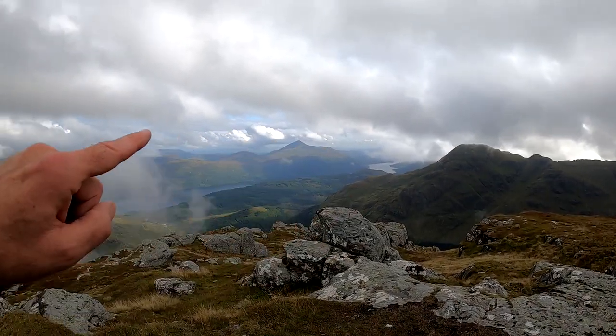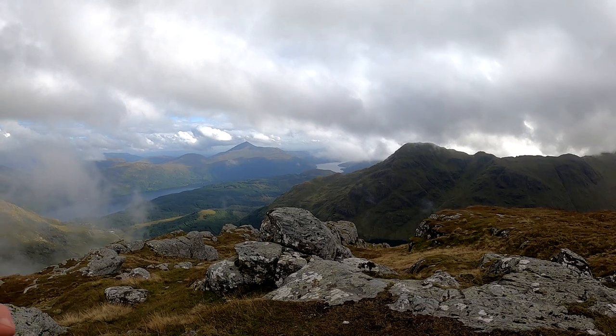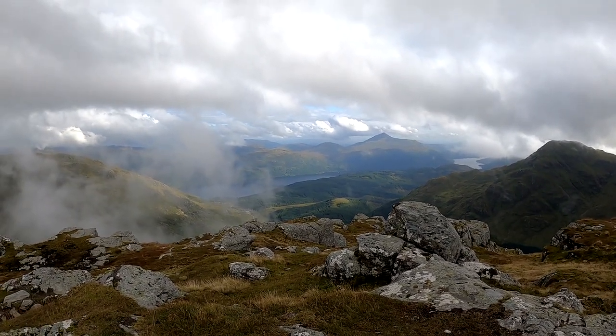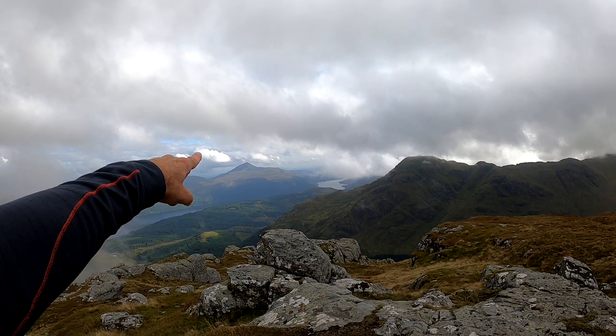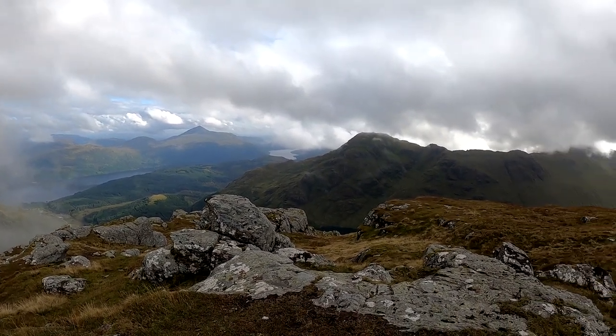But I've made comment about the clag and the mist. And do you know something? It actually brings more atmospheric conditions and just loveliness about it. The south end of Loch Lomond's down there, there's Ben Lomond, lovely. It's the first time I've seen the peak being clear all day. It brings something, a different dynamic to the day.